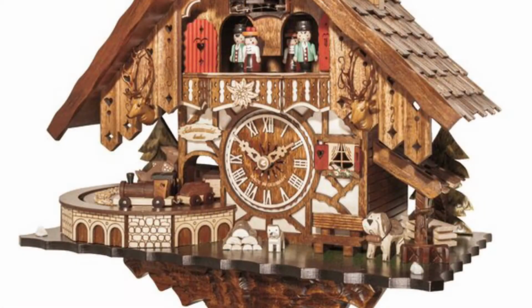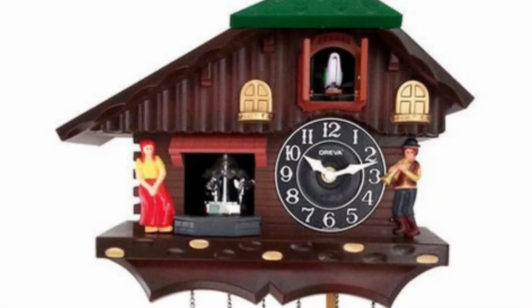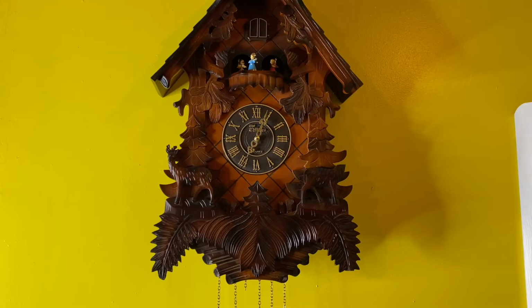And once I get the gears lubricated to where it sounds more smooth, with the cuckoo coming out, and my cats love this clock, or maybe they hate it, because every time the cuckoo goes off, the cats are looking around, their ears perk up. So if they like the bird sounds, if they don't like the bird sounds, either way it's fun. But this clock is fantastic.